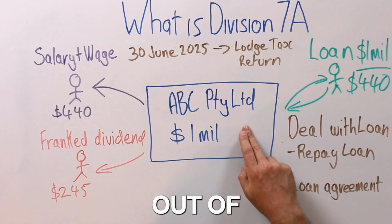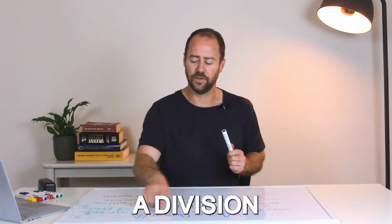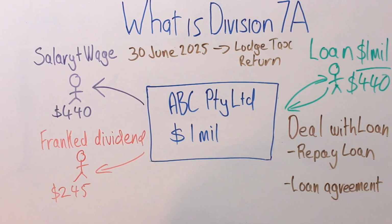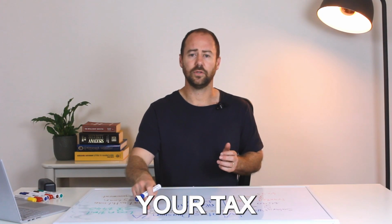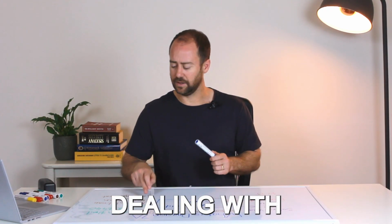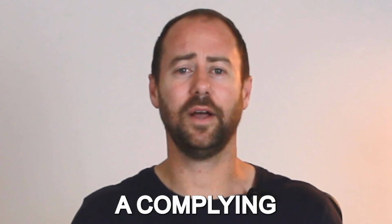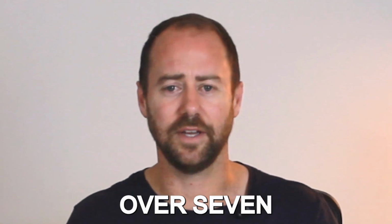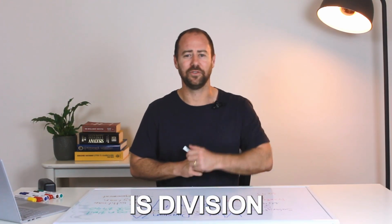One way of getting your money out of a company is via a loan. And if you do that, you create a Division 7A loan. And you need to deal with your Division 7A loan by the time you lodge your tax return for the year that the loan originated. Common ways of dealing with the loan is to simply repay the loan. The second way is to put on a complying loan agreement and repay it over 7 years. I hope this video has helped answer the question, what is Division 7A?